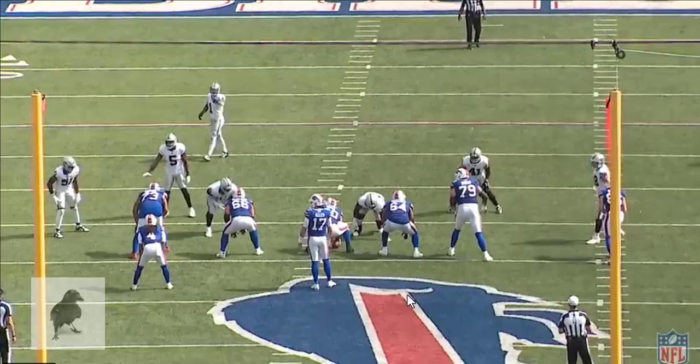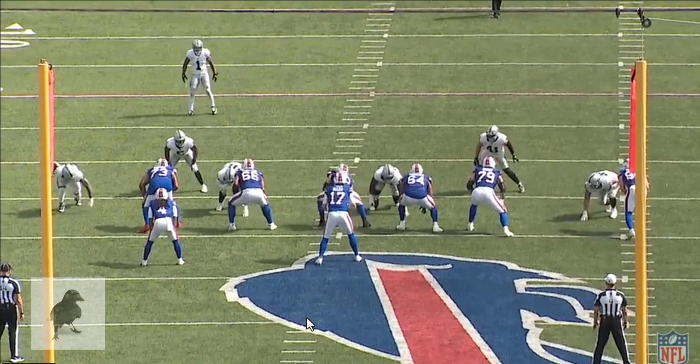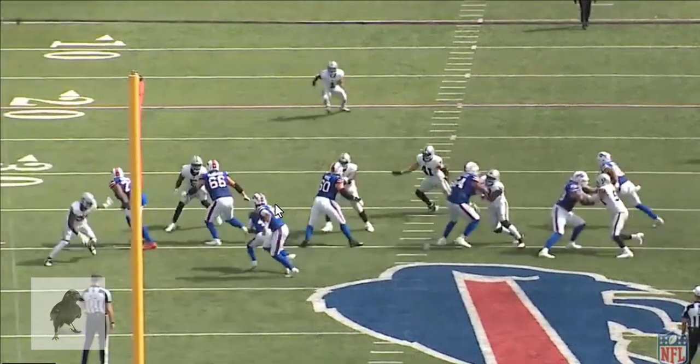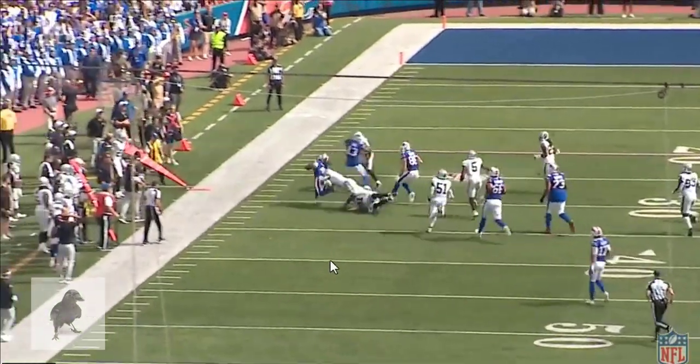And look at the splits here. These are pretty wide line splits right here, and they just flow over to this. It almost looks like a screen play in a sense. And this defender's rushed upfield like that. It essentially is a screen play.